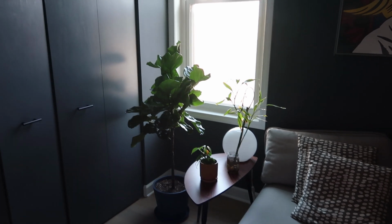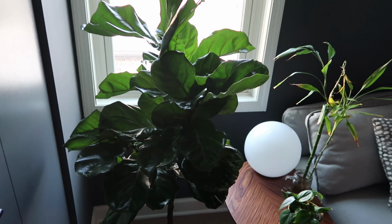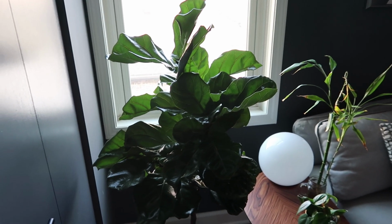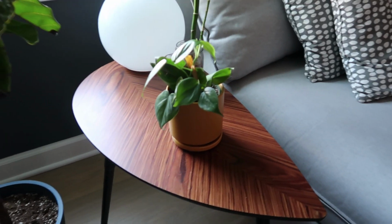I think the green looks really beautiful with the dark paint against the wall. Thankfully, this fiddle seems to be thriving as far as I know, but again, I don't know much, so I don't know if that says anything. This little plant is super cute. I actually love this planter.